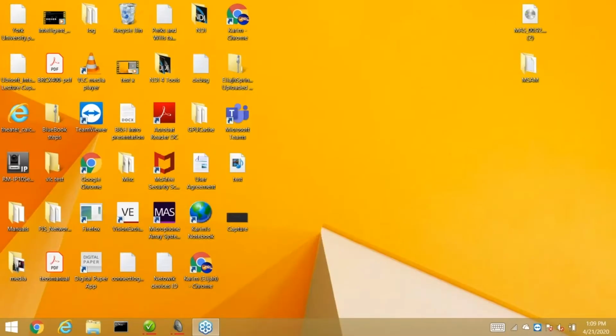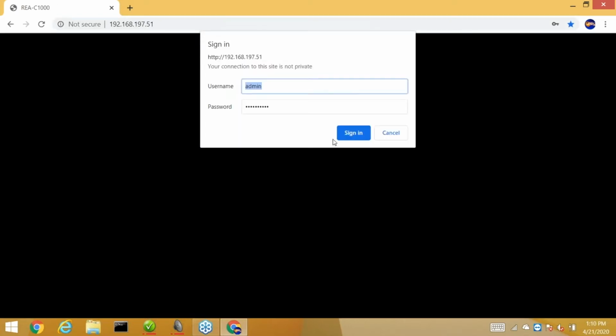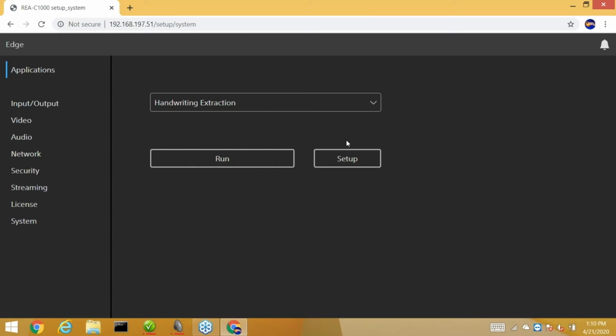Now with that, I'm going to transition and do a live demo of the handwriting extraction application. The first thing you'll like to do is actually open up a Chrome browser and type in the IP address. I have it saved on my desktop as a tab. Sign in. And this will bring you to your main user interface page.